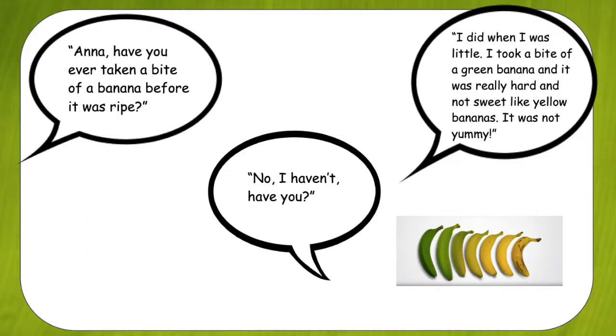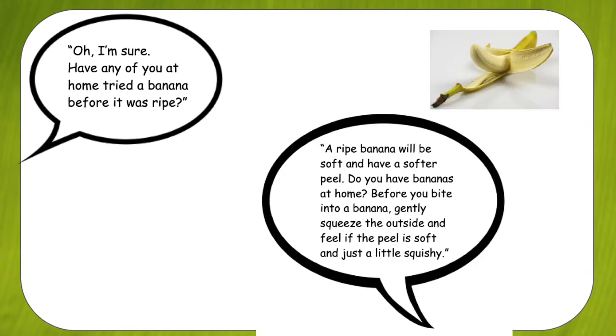Anna, have you ever taken a bite of a banana before it was ripe? No, I haven't. Have you? I did when I was little. I took a bite of a green banana and it was really hard and not sweet like yellow bananas. It was not yummy. Oh, I'm sure.